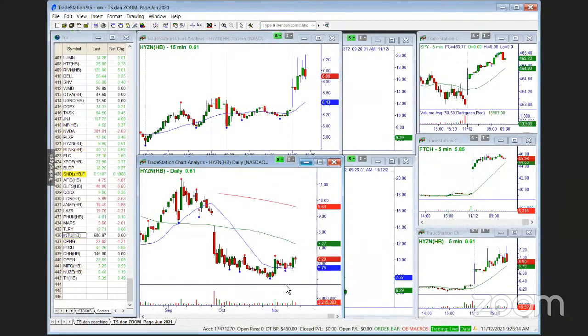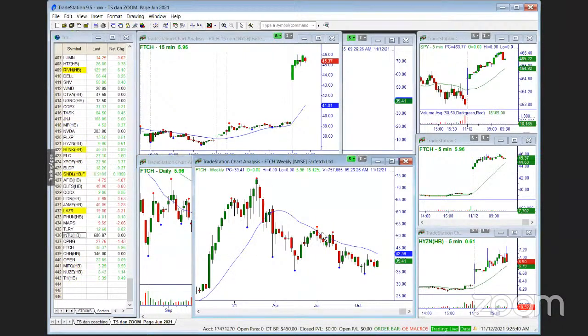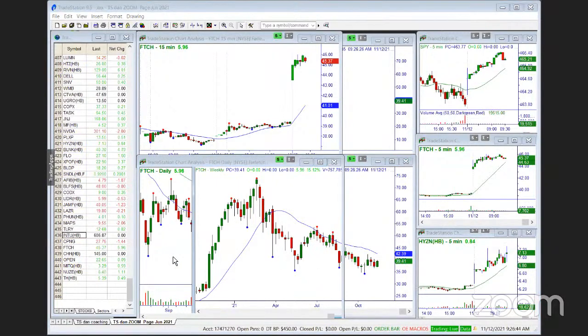All right, bottom right here, HYZN. Bottoming pattern had earnings, gapping up to 690. So this is a beautiful 1, 2, 3 from a bottoming pattern, but it's gapping. See right there. So I like this one. So this is a candidate, a gapper, tier 1. Fitch gap's too big. It's gapping way the heck up here, but it has room to 50 on the weekly. So I'll watch that on a pullback.